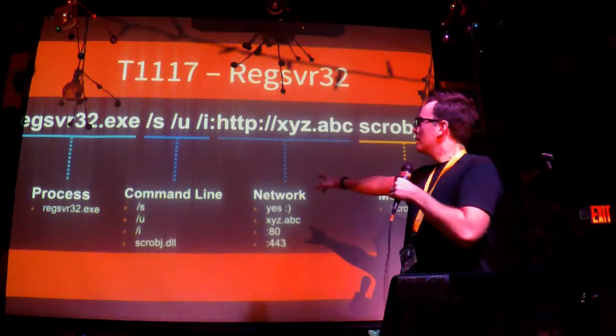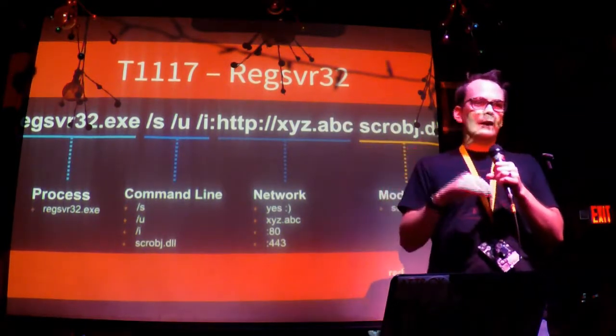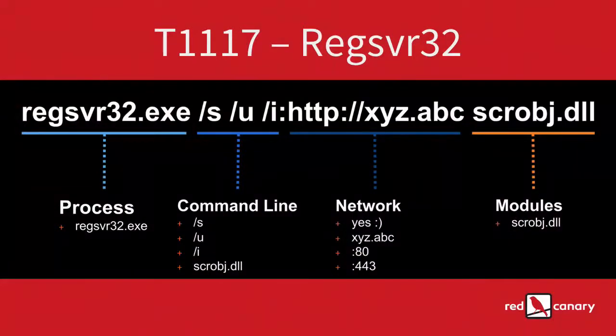So next couple slides, I'm just going to break down a couple pieces of MITRE ATT&CK and the actual techniques. So this is technique 1117. This is RegSvr32.